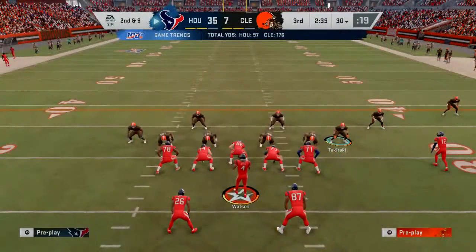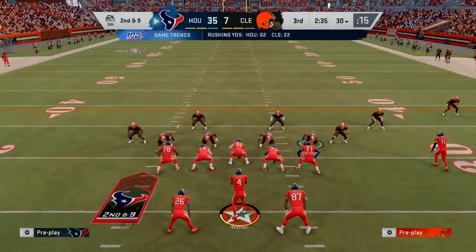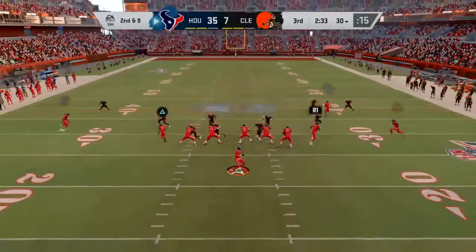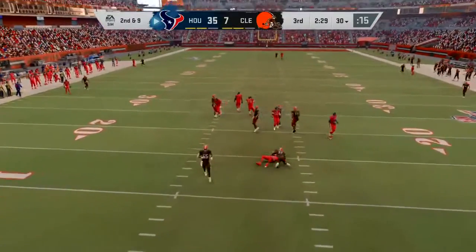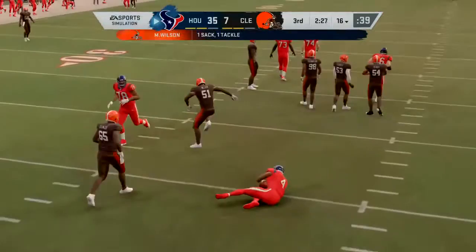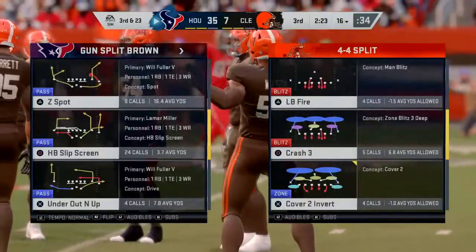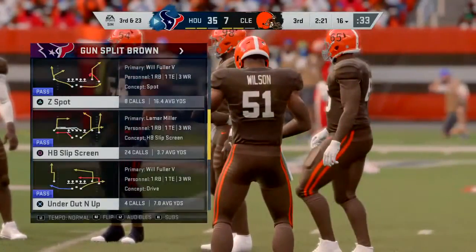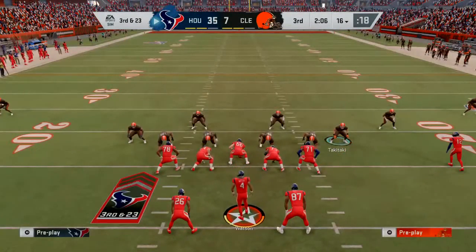Here's 2nd and 9, just a yard on that last run. From the gun, here's Watson. And a big loss here as he's taken down. Mack Wilson. Give him the credit for the sack and a loss of 14 yards. Following the sack, it's now 3rd and long for Watson and the Texans.